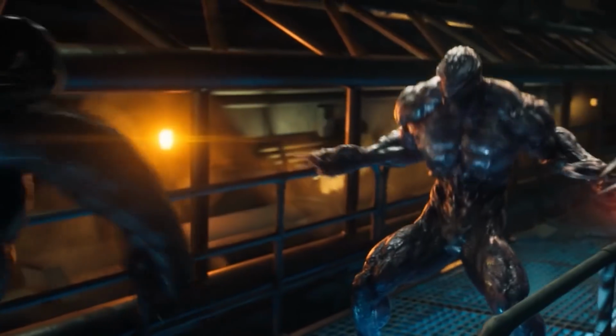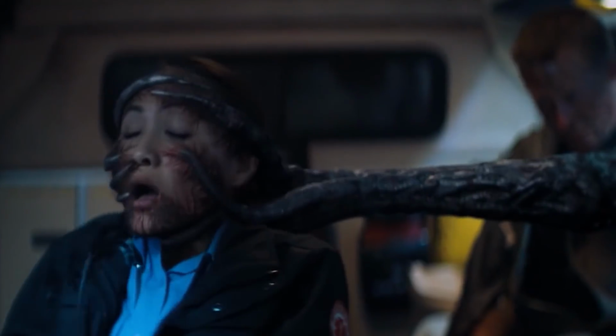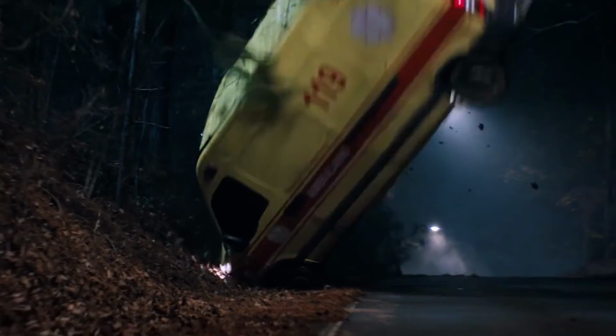Symbiote was flying all over the screen, but just 4 minutes into the movie, there was a glaring mistake that could be really distracting. During an early scene, an ambulance gets taken over by a symbiote and crashes on a barren road. The quick shots showcase the crash pretty well, right up until the very last moment. In the scene, we see the ambulance rolling on the road only to have an extra random flip and a sudden stop out of nowhere.